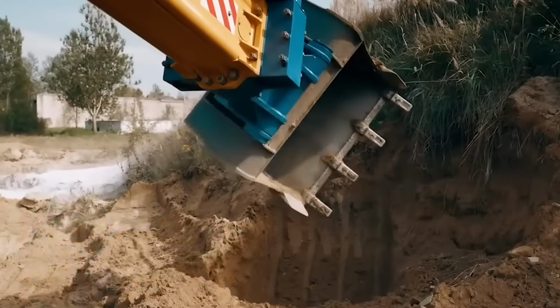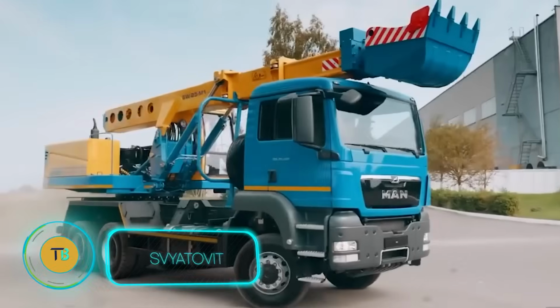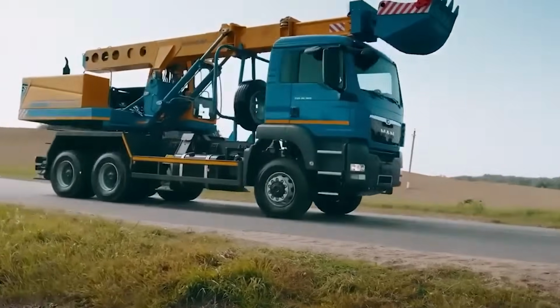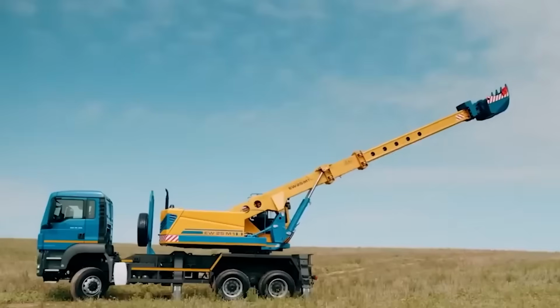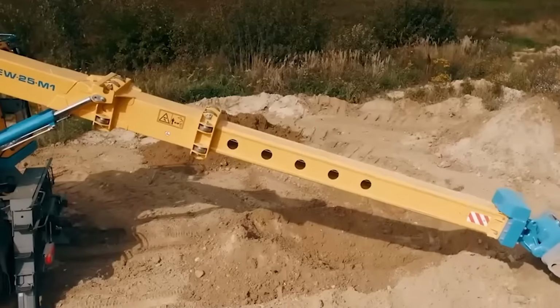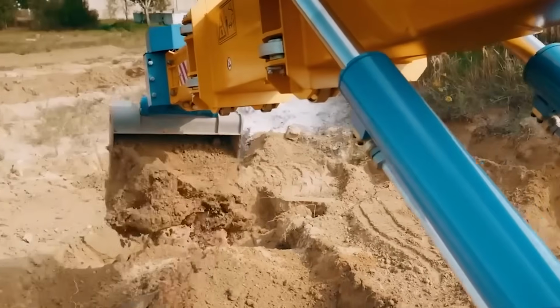Road construction crews are fighting over who gets to operate the new secret weapon from Russia. The SVYATOVIT excavator, mounted on a MAN chassis, is leaving supervisors speechless with its slope leveling speed. While traditional equipment struggles with precision grading, this machine cuts through vegetative soil with surgical accuracy.